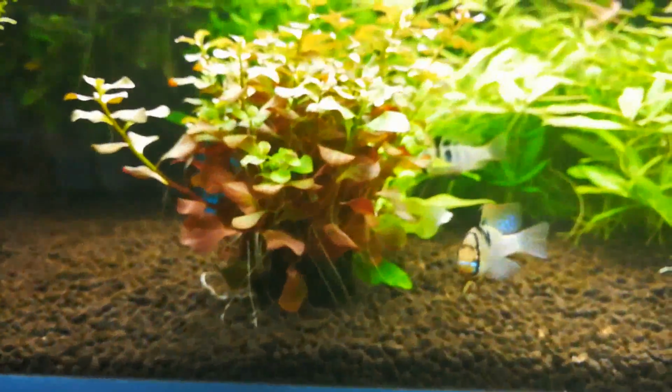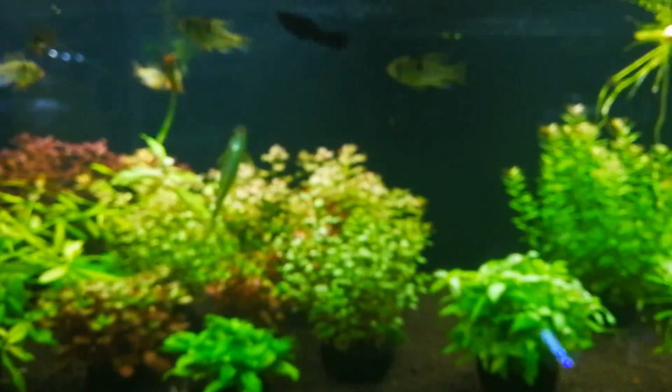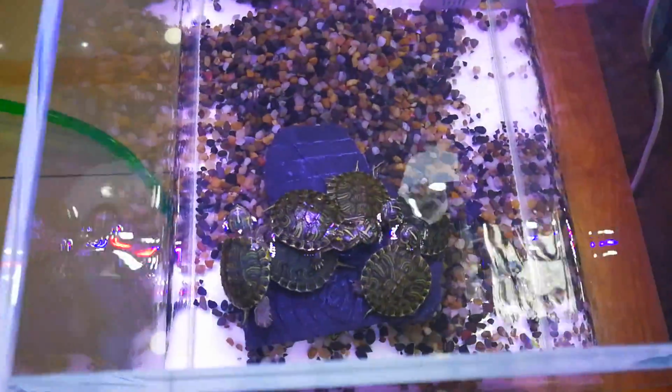Plants. More rams chilling in the plant tanks. Yeah, mostly rams in these. The salt water. It's a nice tank. Camera would focus. Neons, plants. Some cute little baby turtles.